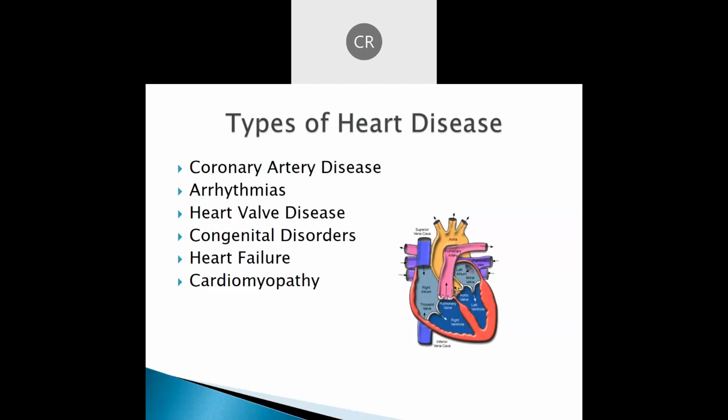Another problem that can exist is heart valve disease. So there's different types of heart valve disease and different causes of that heart valve disease as well. And valves, again, are present to control that direction of blood flow. Some of the different types of heart valve disease can be stenosis, which is a narrowing. Prolapse is where the valve is slipping out of place. Or regurgitation, which is a leaking of the valves. They're not closing tightly and there can be a backflow.